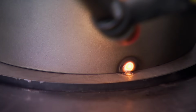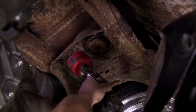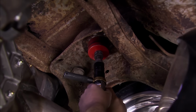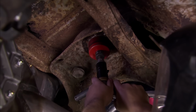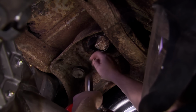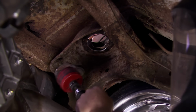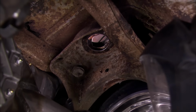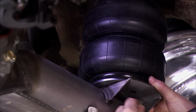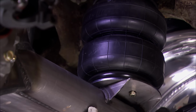Then we'll grab the TIG torch and get it tacked to our mounting plate. We'll use a hole saw to make an access hole through the frame and body here. The reason we need to do this is to allow a pathway for the air lines, as well as allowing access to fasten the mounting bolts. It might take a few attempts to get this lined up the way it needs to be, but it's important because if you do it wrong, you're going to assassinate your bag. Nobody likes that.